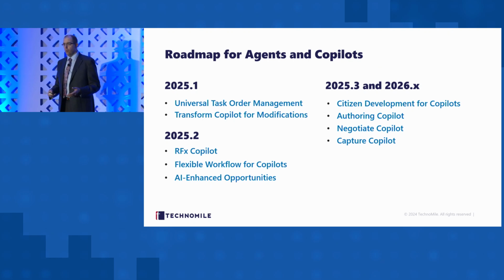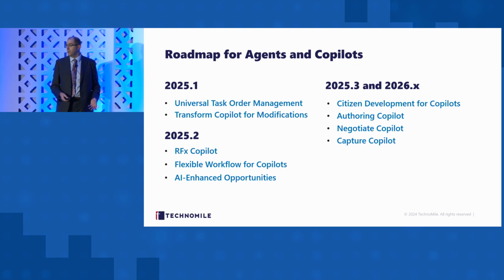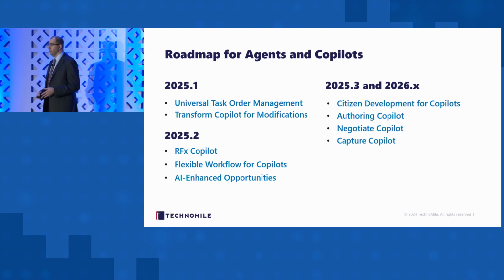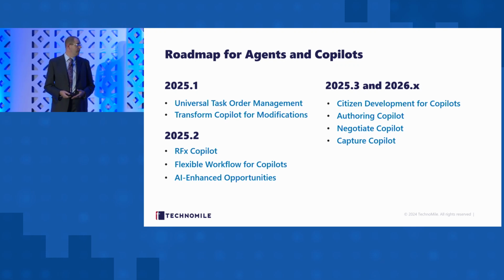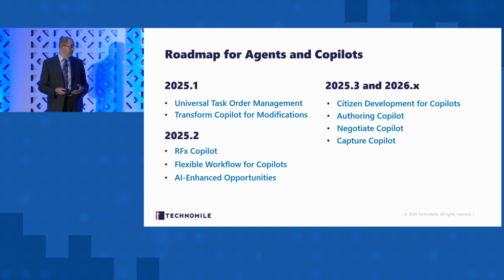But the award is only half the picture. A contract award has a lot of information, a very lengthy document, but it happens only once. Modifications happen an enormous number of times. They're smaller and much more difficult because the information usually comes in through some sort of narrative. So the Transform Copilot for modifications, we have targeted for our first release of the year, February, March, as well as this universal task order management capability that we discussed. The full capability will come out in March. We're working with a number of clients right now to try to deliver this as early as possible because there's tremendous demand to make this happen.